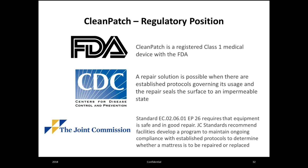And thirdly, Joint Commission Standardization Group have come back and said that they have a standard that specifically states that equipment must be safe and in good repair, and that it is very important that facilities develop a program to decide when mattresses are repaired or replaced, which is basically what the surface integrity program is, which we're talking about today. So I think you should have a lot of confidence that the regulatory position is sound here.